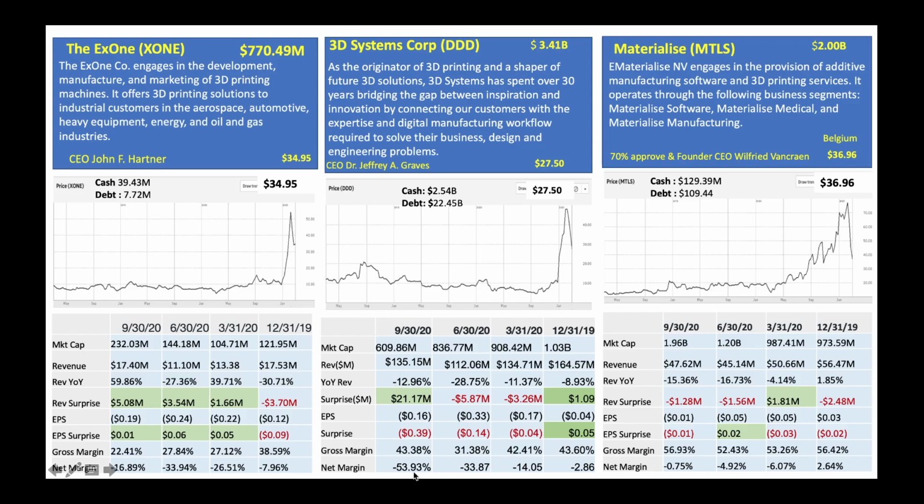And net margin is negative, which means they're still not making money, mainly because they're investing in their own company. And one thing I caution a little bit is this heavy debt load, 22.45 billion debt. It's really high for the company, so that's one thing I would watch out for.